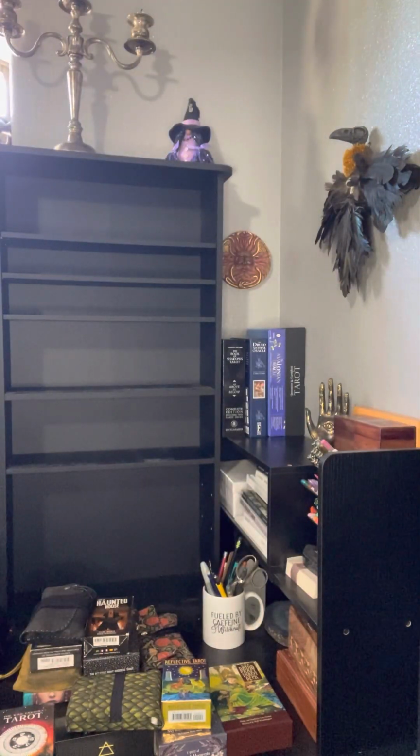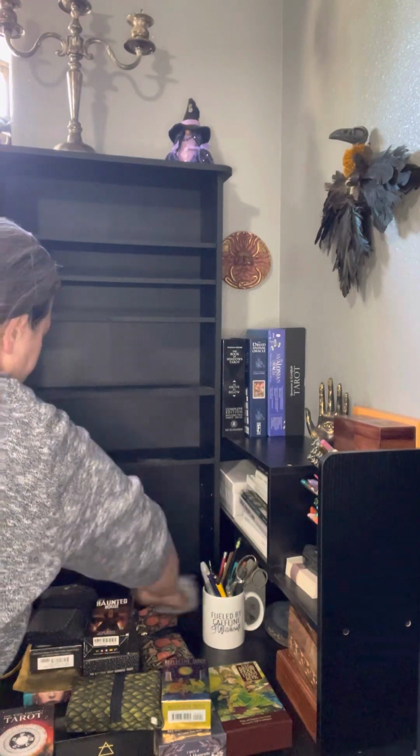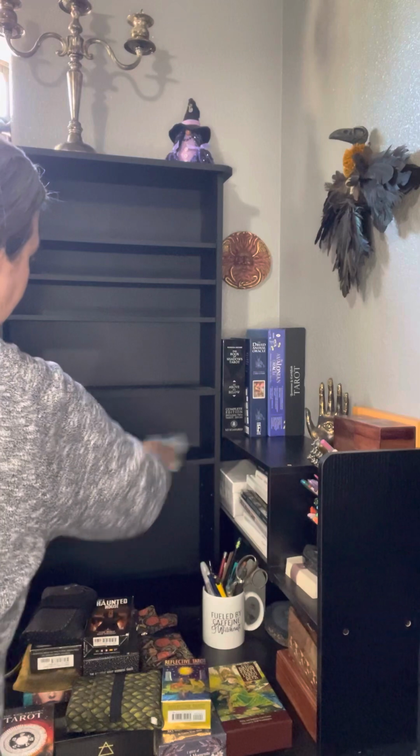All right, so excuse the mess. I got some little Clorox wipes here and a paper towel so I can wipe this down real fast.